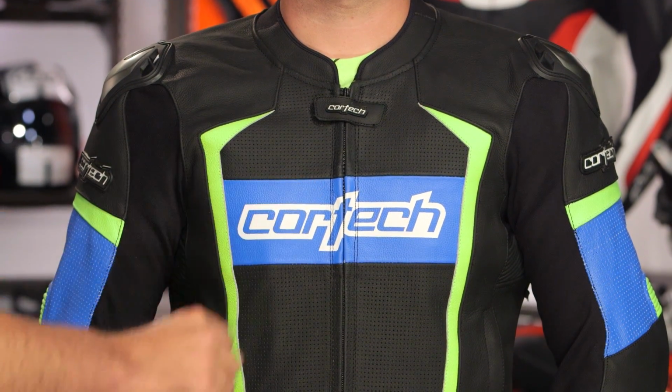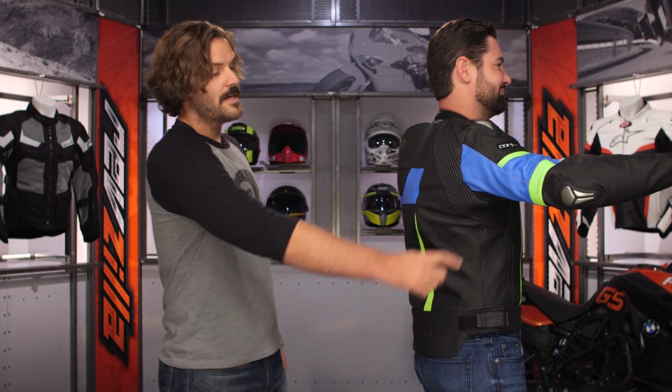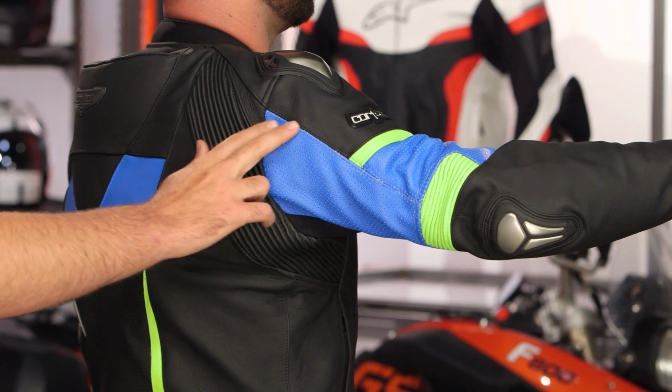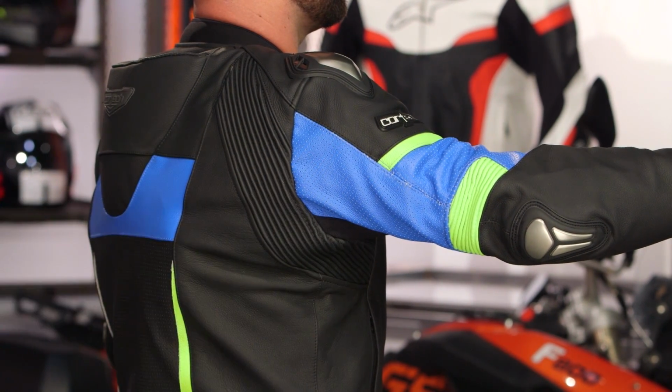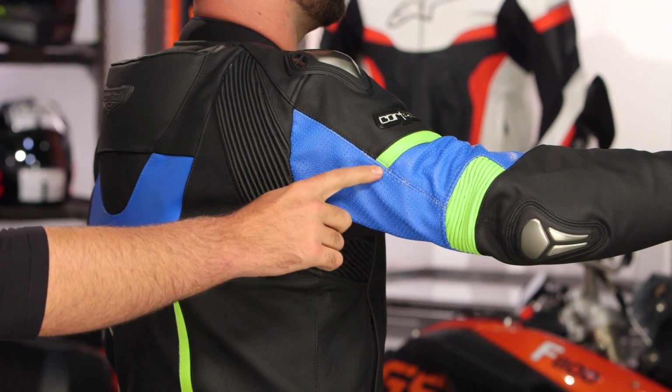And as we work our way down the front, you are going to have that massive amount of perforation in the chest, Cortech across the top or across the chest as well, and then hand warmer pockets down the inside. Brian, go ahead and face sideways, strike the rider position. Now, my biggest nitpick with this is the way that they've done the perforation all the way to the seam. They did not stop the perforation, and it's not that this is in an impact zone, so I'm not worried about this from a safety standpoint, but it really doesn't look great at all.